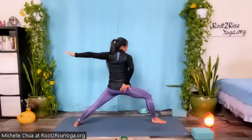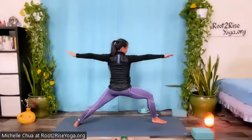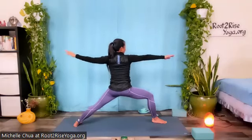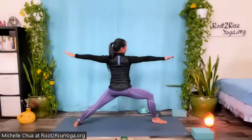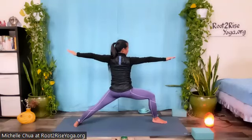Firm the outer edge of your left foot into the ground. Wrap your right sitting bone down beneath you as you hug your outer right hip in. Firm the top of your left thigh bone back. Then relax your shoulders right above your hips, lifting up through the back of the skull. Tune into two last breaths in Virabhadrasana 2.